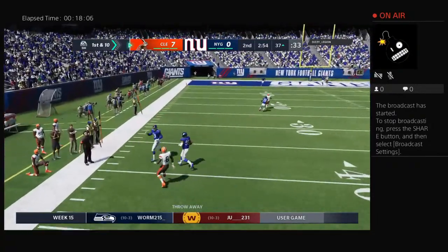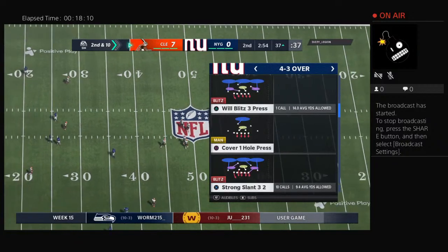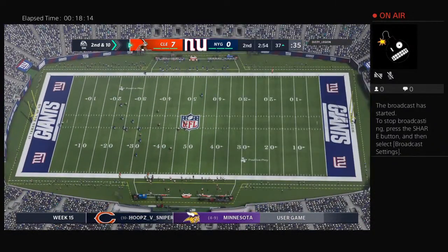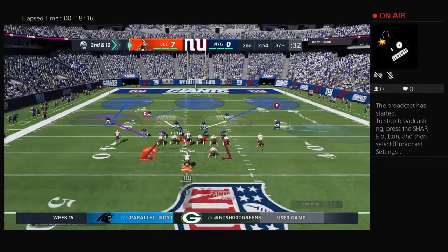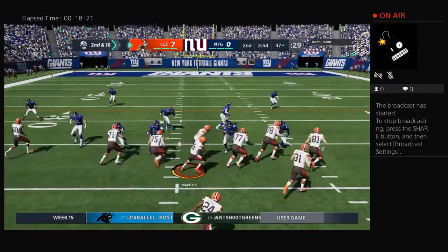Steps away to his left. And that is incomplete here. They've given up a few 1st downs on this drive, but getting the incompletion there, that should give them something to build on and maybe turn the tide. An incomplete pass on 1st down. That leads to a 2nd and 10.